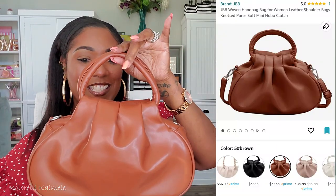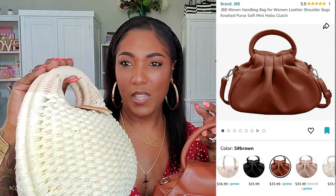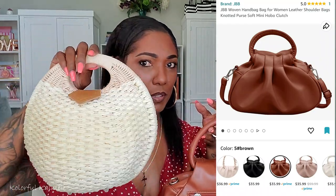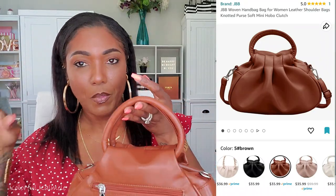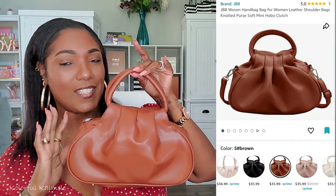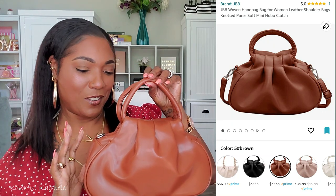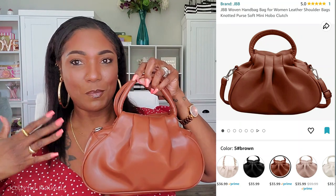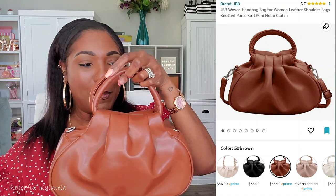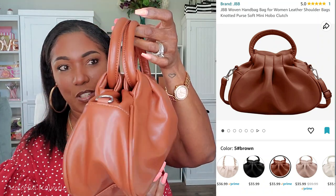And this last one, I fell in love with this one too. I love the shape of it. And this one, it didn't have a longer strap to it. It just is what it is, okay? But this one here, I love the color for one. It's like this beautiful cognac type brown. For some reason, it gives me the mom purse vibe, but with the cute little style and shape to it. It's just a very cute, unique shape.